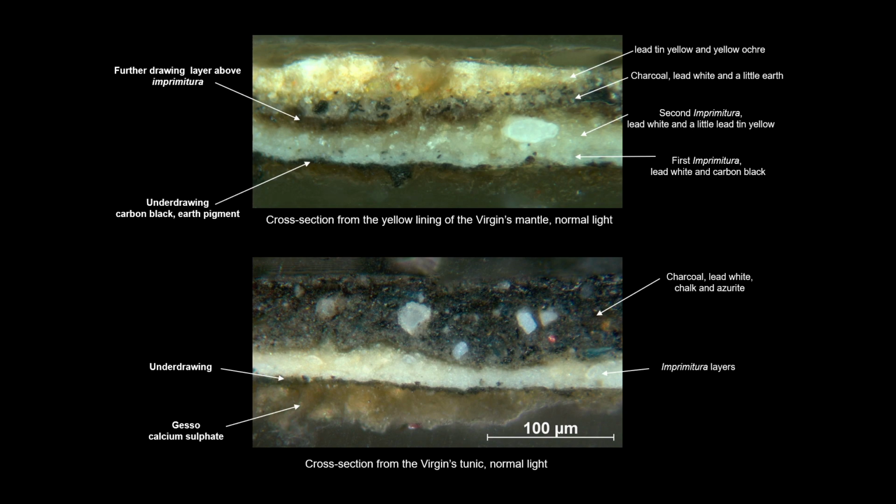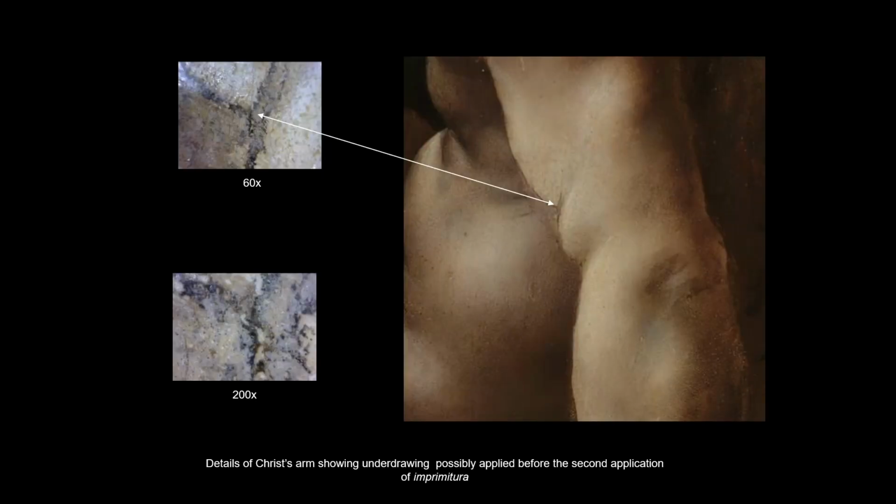Well, anyway, I think you can see on the upper left it says further drawing above the imprimatura. And so we made that idea of drawing being above the imprimatura maybe what we see in these details from Christ's arm, where you see a thin yellow layer absolutely going over the drawing line. You can see it in these details of the second composition that we see.